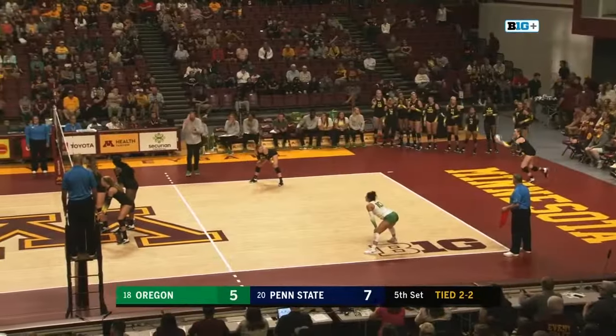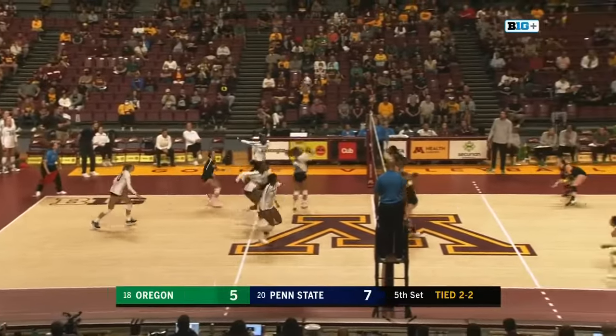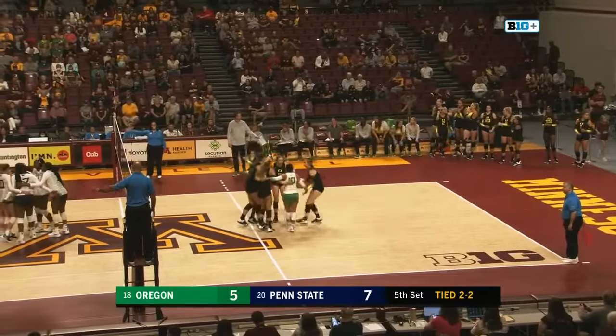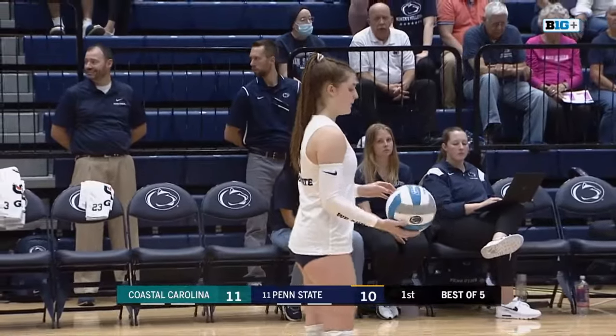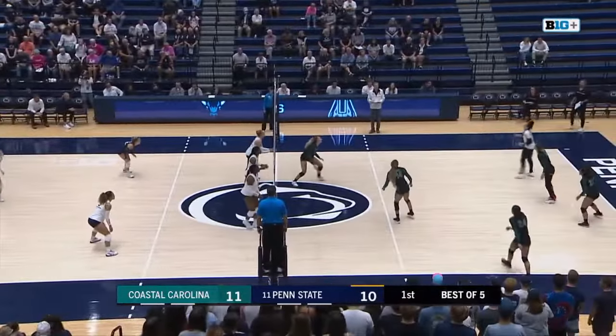And that is really what you have to do. Any league that you play in, it's the distance above the net that you hit that's really a factor. Oh, that is vaulted in. Coastal Carolina up to 2 service errors so far. Grimes sends that one over.